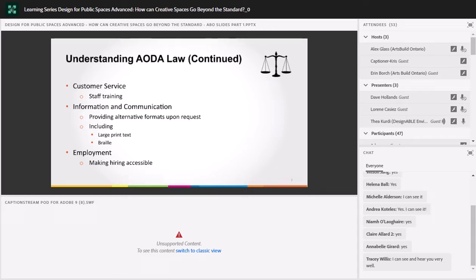So, as we apply the AODA, customer service requirements include staff training. The information and communication part of the standard needs to have alternative formats available upon request, including things like large print text or Braille. The employment part of the legislation requires making your hiring practices accessible.